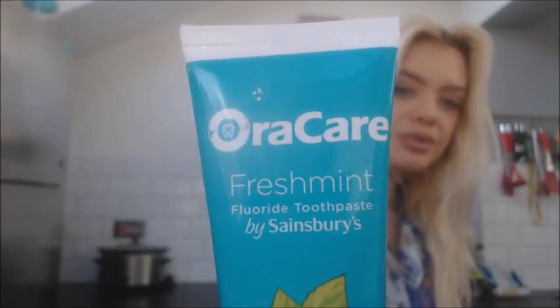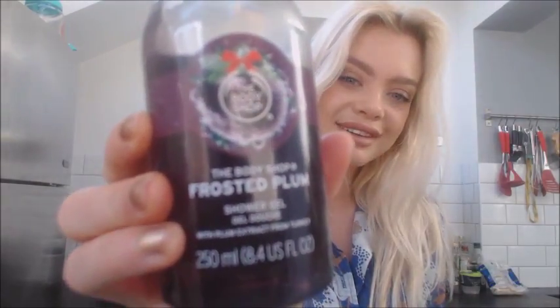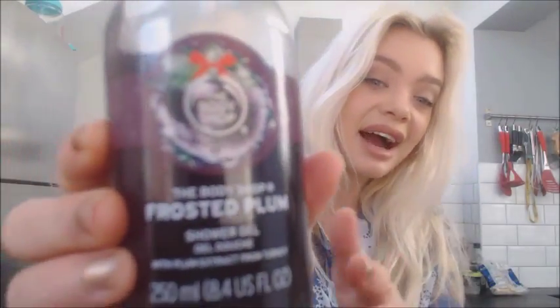This one's from Sainsbury's, and I think it was about 75p or something like that. Really cheap. This is my favourite shower gel. It's a bit pricey. It's Body Shop. Why won't it focus? But yeah, you can kind of make out the label on it. Frosted Plum shower gel. It smells beautiful. I think that were about £6 or something.